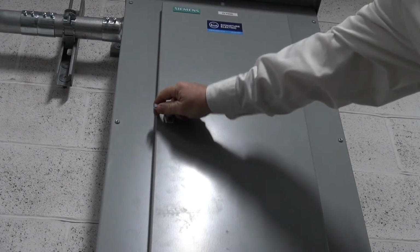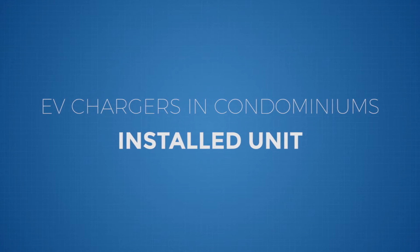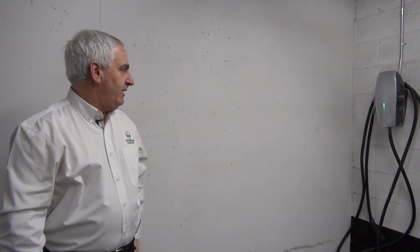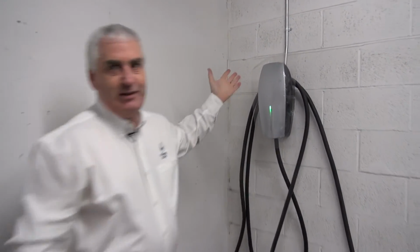So again, this is something we would look at when we're auditing the building. Let's take a look. We'll go see this charger. It's just a couple of bays down. So this was the first unit that was put on. The customer, as you can see, bought a Tesla. They bought a Tesla wall connector, and in fact, this is the protective plastic. They've left it on, so we'll just leave it on.